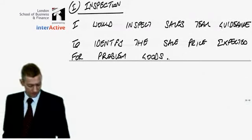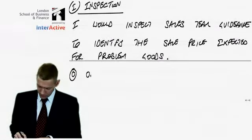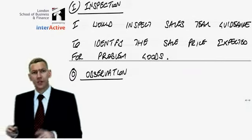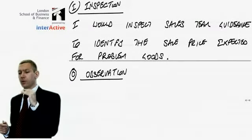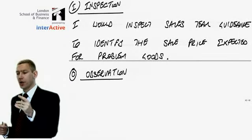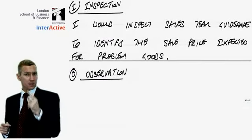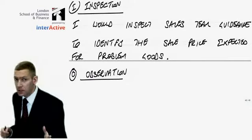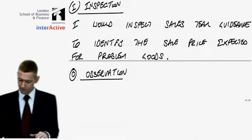Well, should we try and do that with O? Observation. I tell you what I'm going to do. I'm going to observe the problem stock being dispatched. If it's dispatched on our lorries, then I suspect that we are paying for delivery. In which case, the NRV would be net of the delivery costs.